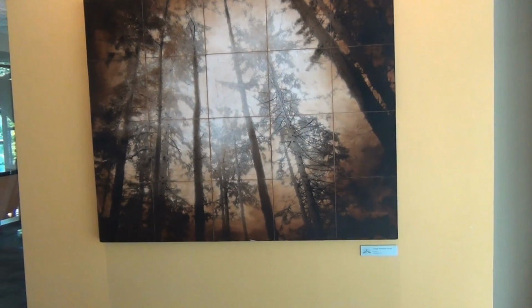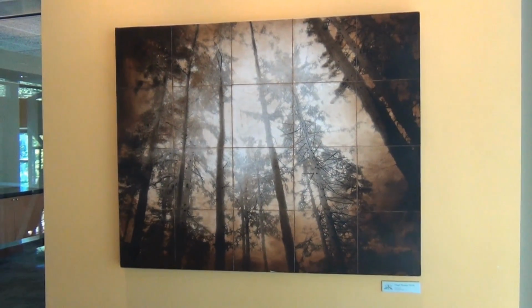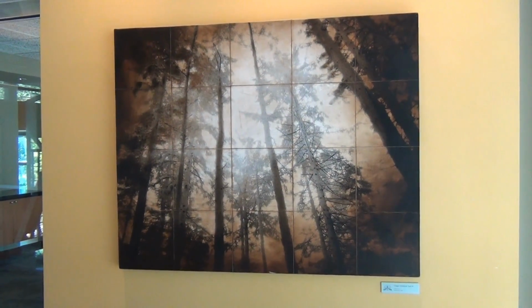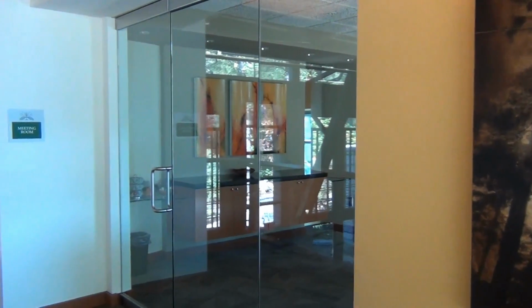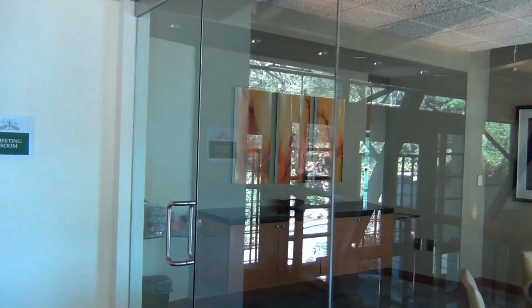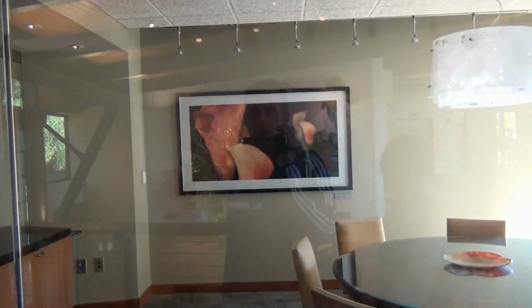It says Cougar Mountain Trail number 6. And the thing about this artwork is something that could also be done by the Chambly High School students and place beautiful artwork all around the campus.